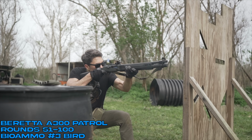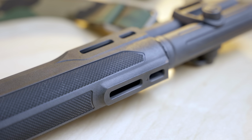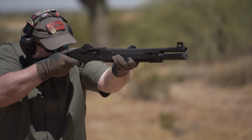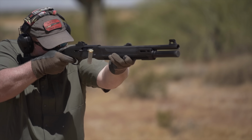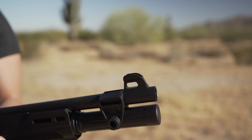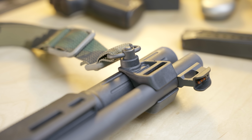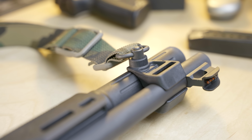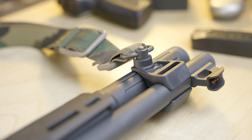It's amazing. Second, it also comes with an M-LOK equipped handguard. That means that you can just drop a light on this gun and you're good to go. While the 1301 and the A300 also come with an M-LOK compatible barrel clamp, unfortunately, it is a piece of shit and will come right off the end of the gun. Same thing with the one that comes in the 940. In fact, I think they're the same exact clamp.